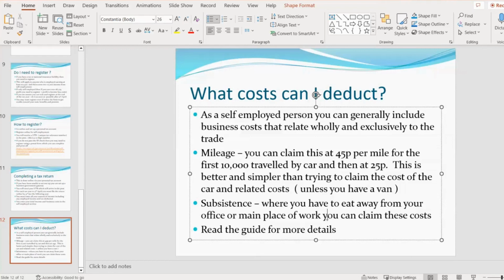Can I claim for food? Because how can that be a business cost? Generally, it's not a business cost, but if you have to travel away from where you normally are for work, then you can claim for food, and that's called subsistence. So if you, for example, travel to a meeting to meet a client and you have to have a lunch away, then you can claim for that lunch. And that's something that employees can't do, so you can only do that when you're self-employed.